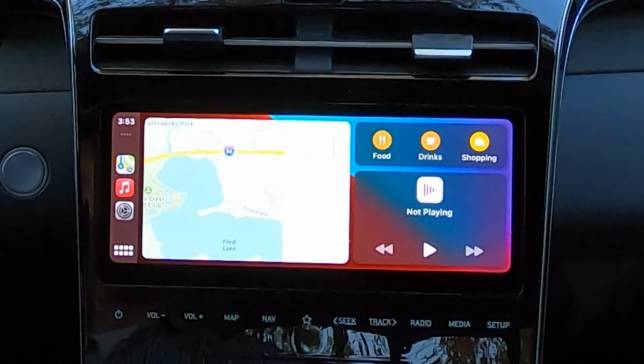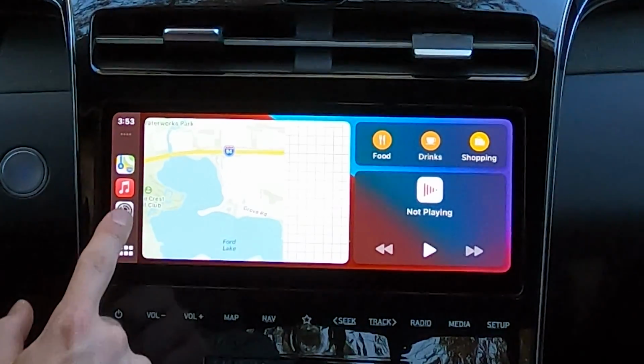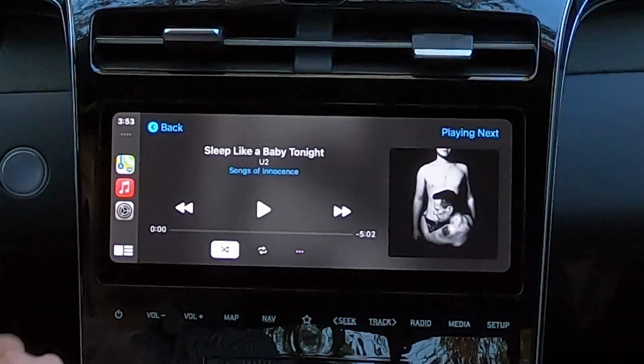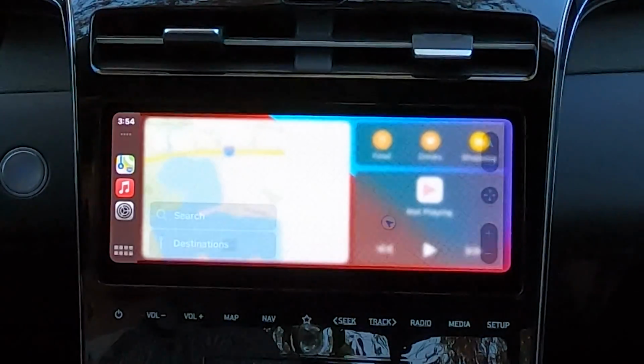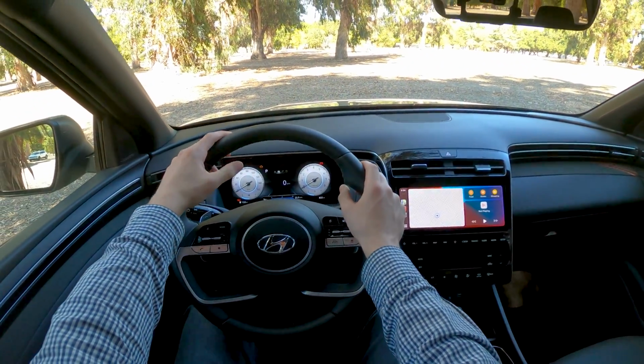And there we go, Apple CarPlay taking up the whole screen. That looks really good. Looks nice, good resolution. Settings screen, refresh rate seems to be good. There's your music. And there are the maps that aren't loading because we don't have a data connection on that iPhone. All right, let's get the tunes going again and get on the road.